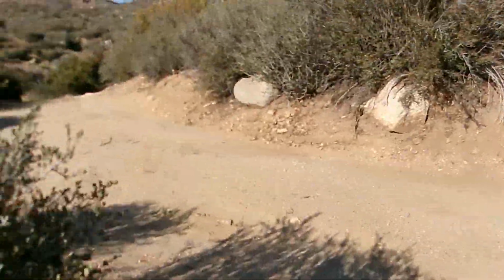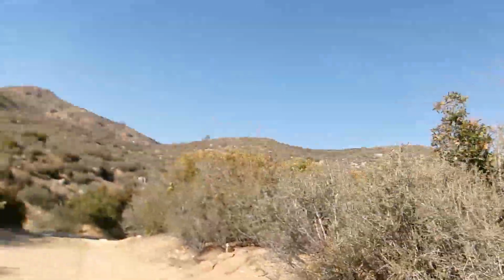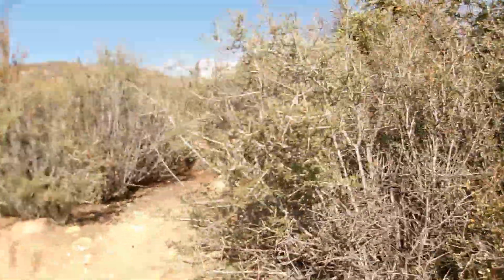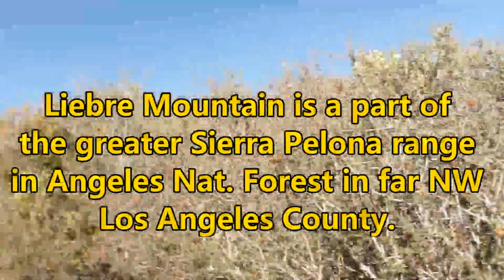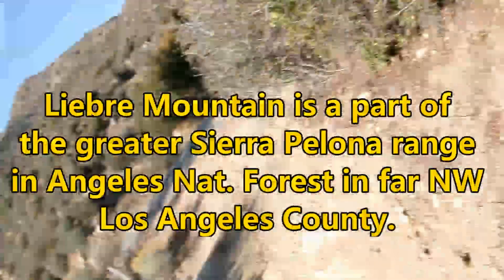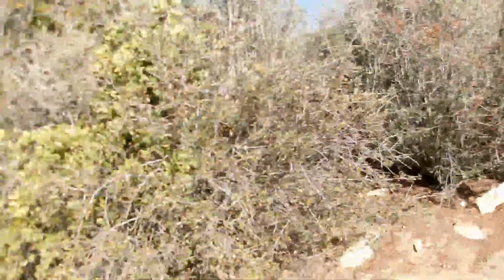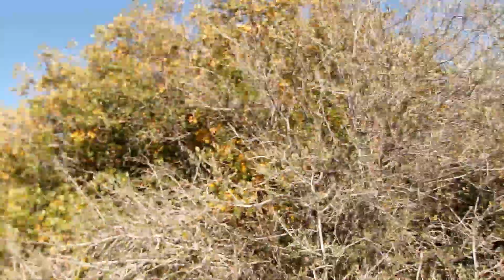Brewer Oaks are very much at home on these lower slopes of the Sierra Nevada. Another good place to see them is by Liebre Mountain. I did a video hike of Liebre Mountain that's going to be posted soon too. The only thing is, I didn't go along the trail where they were very prevalent that time. I was supposed to branch off into the Sandberg Trail, and I failed to do that. I guess I just wanted to take the ridge route to the top.